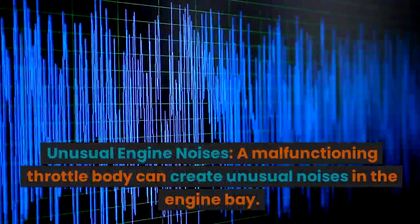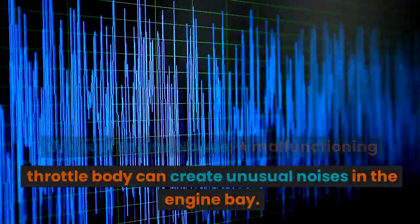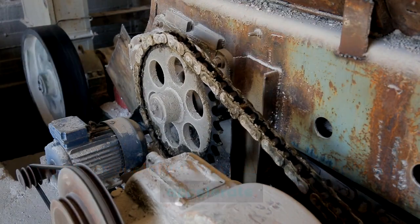Unusual engine noises. A malfunctioning throttle body can create unusual noises in the engine bay. You may hear whistling, hissing, or sucking sounds, especially when you rev the engine or accelerate.